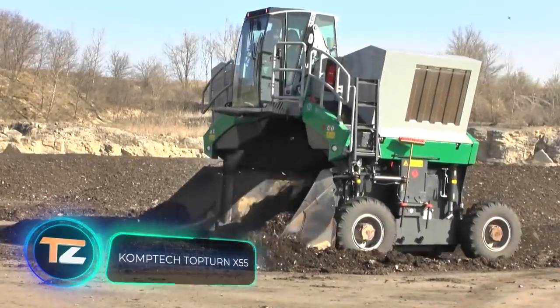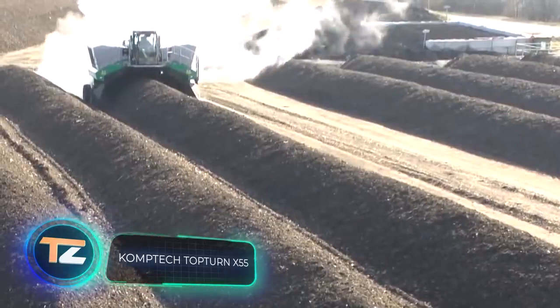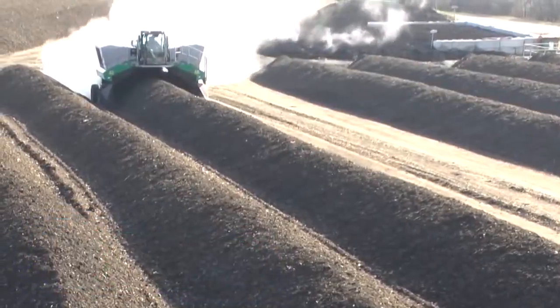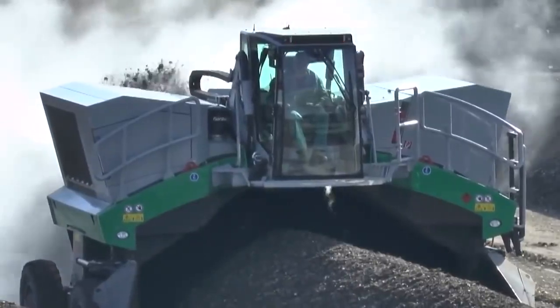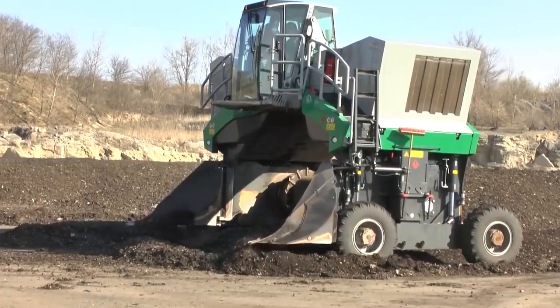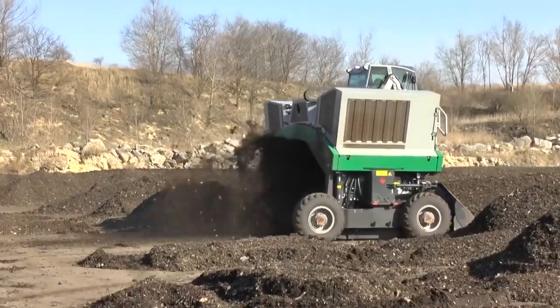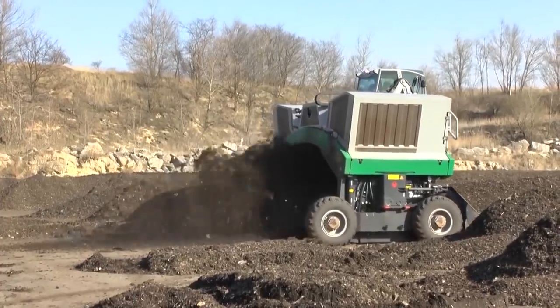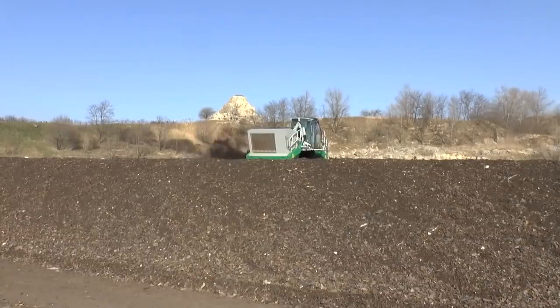Who says that working with compost can't be a high-tech process? The unit you see on your screen is a 330-horsepower device that can handle entire mountains of organic fertilizer without a problem. According to the supplier, this is one of the most popular models in the world. The turning drum has a capacity of about 167,921 cubic feet per hour.